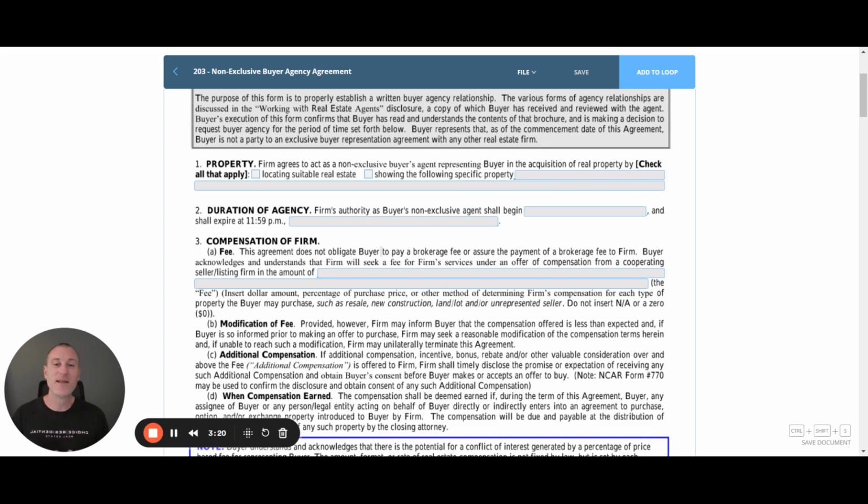And this is just simply disclosing to the buyer that you will seek that fee in connection with working with this buyer if they decide to make an offer. But the buyer is in no way obligated to actually pay you that commission. That is different from Form 201, the exclusive buyer agency agreement, which does in fact obligate the buyer to pay that compensation that you list in that agreement. With the non-exclusive form, it does not obligate the buyer to pay that fee.